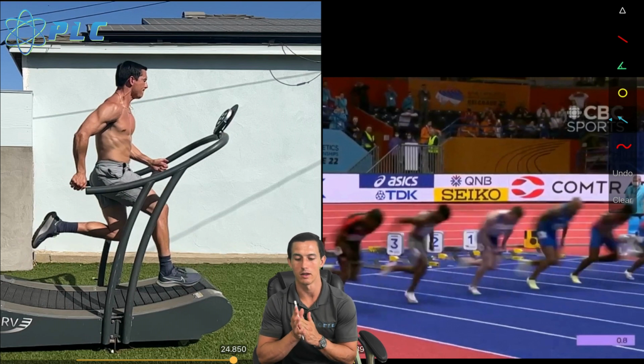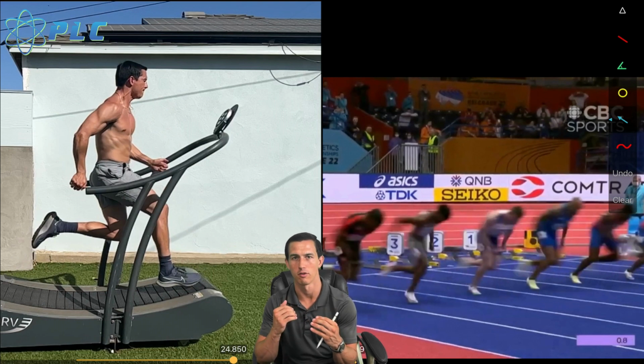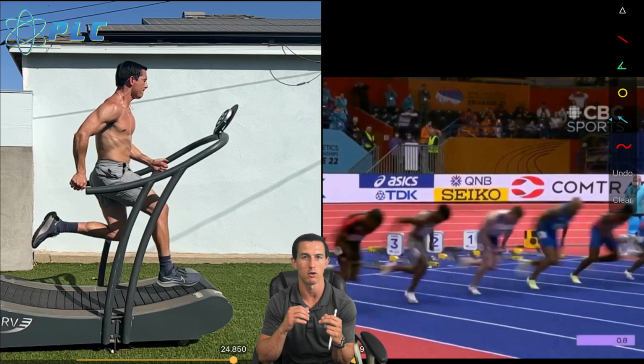Overcoach the ability to sync up the timing within the push-off, or syncing up the hands and the wrist actions with the foot and the toe actions, right? Those are the things you want to continue to focus on, because those are the things that you can consistently improve, consistently get better.